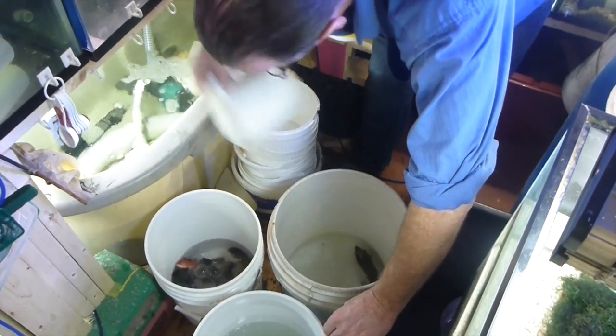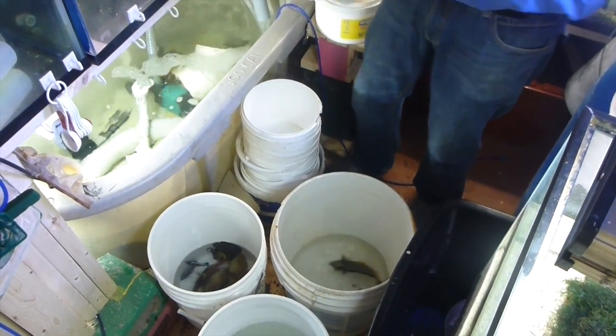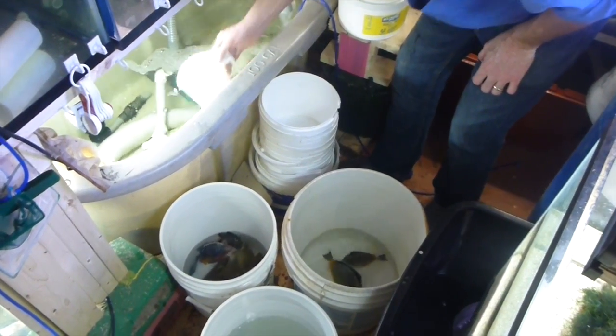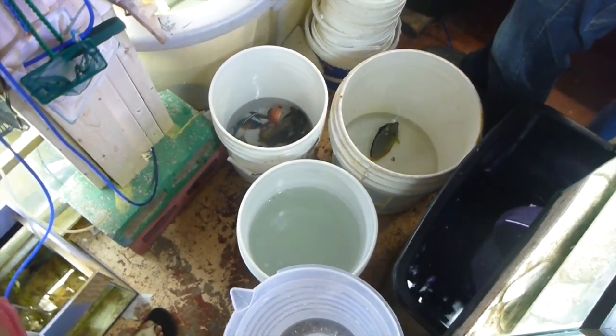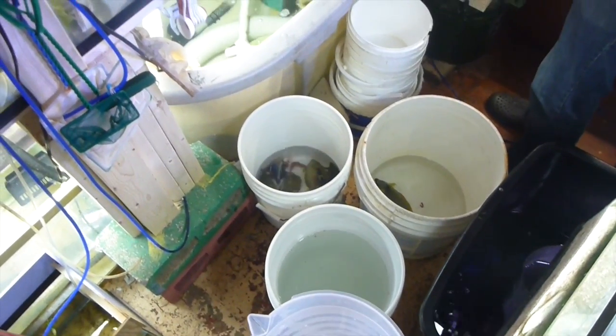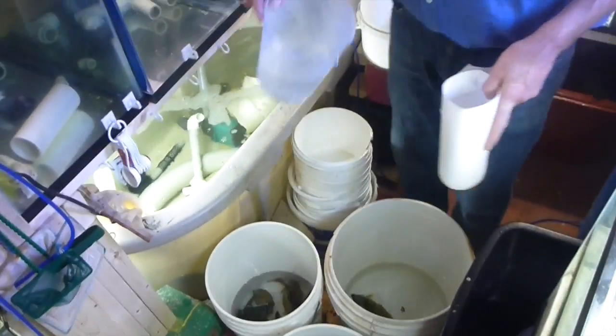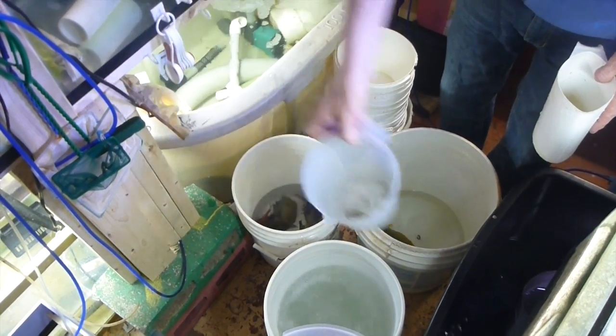Because the less water that we acclimate them in, the less water that we have to use. Because say you started with a bucket this big, you have to double the water that you put by the time you finish acclimating them. So you'd have to have 2 buckets this much instead of half a bucket. I dumped out a lot of the water so that we didn't take too much water out of your tank to acclimate them.